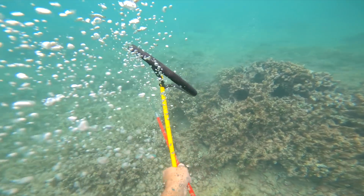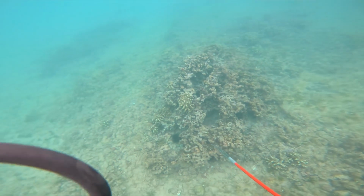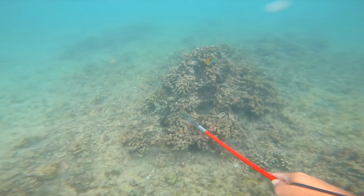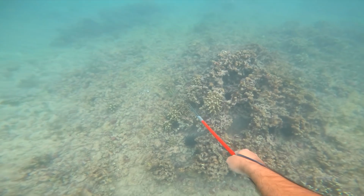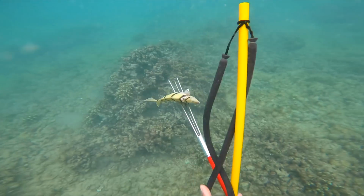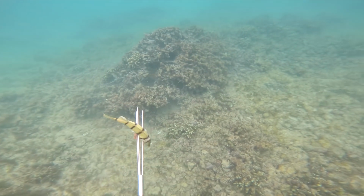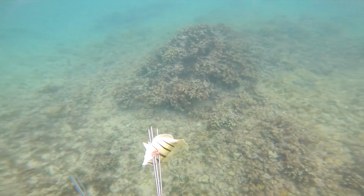I came across this manini swimming by the rocks. There's a couple good sized ones. Legal size is 5 inches. I hit it once and it literally came off. And I was like, I'm not going to leave an injured fish. So I dove around for a while trying to look for it. I was finally able to find it come back out of the hole again and get another shot on it. So I was like, perfect. I got one manini for Damien. I just need to get him a few more. Like I said, legal size is 5 inches. I think this one's about 6.5 inches, maybe 7 inches.